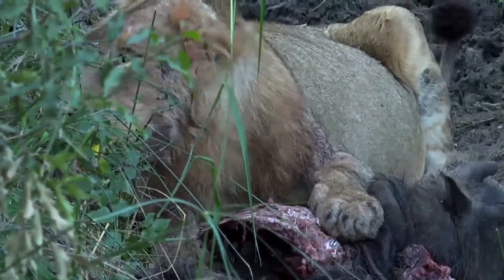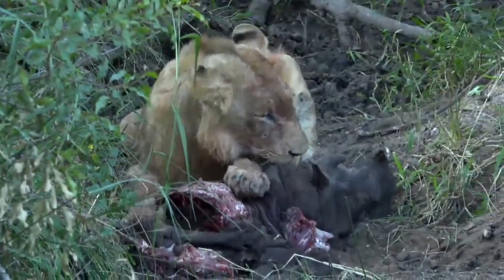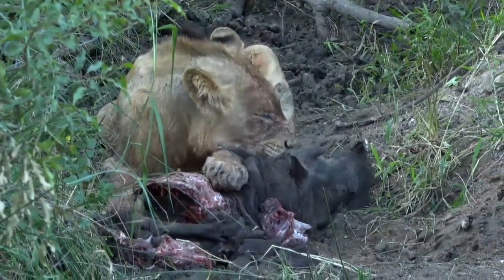So unbelievable, poor warthog. I mean, of all the places to come wandering past today, this was the wrong one.